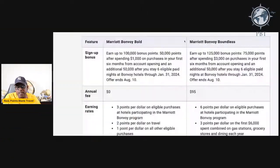If I had to choose between these two cards, I'm going to share my screen real quick for the 13 real homies that are still in here. Why? Free sounds good. The no annual fee sounds good.